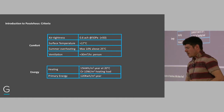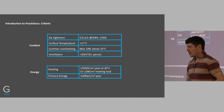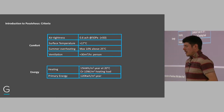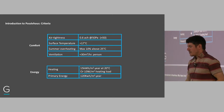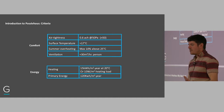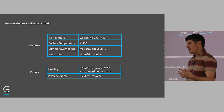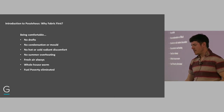And then there's the primary energy demand, which is kind of the closest thing that we get to CO2 measurement in Passivhaus, but it's expressed in primary energy, so that's kind of the energy that we dig out of the ground. There's also Passivhaus Plus and Passivhaus Premium now, which are basically the Passivhaus Institute's response to the European nearly zero energy building thing, and that basically is the fabric bit is all the same, but it will take into account the renewable energy to try and bring this 120 closer to zero.